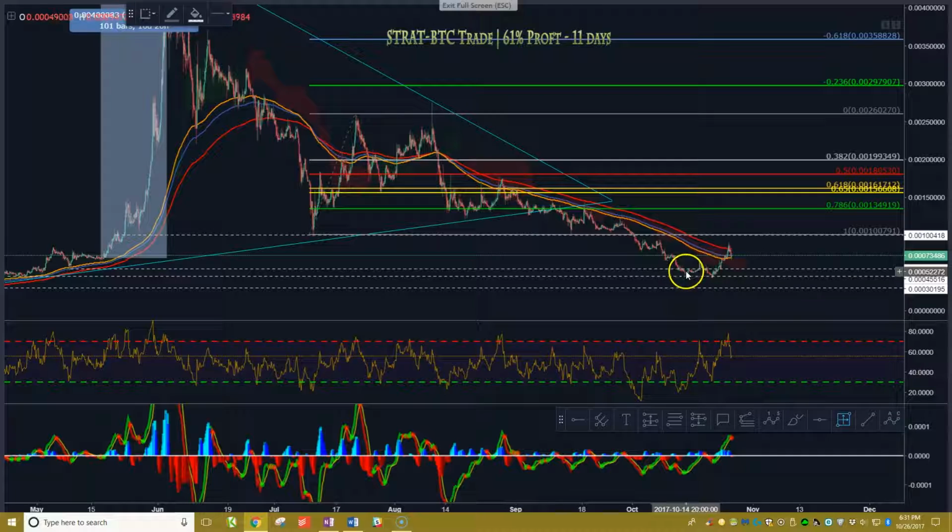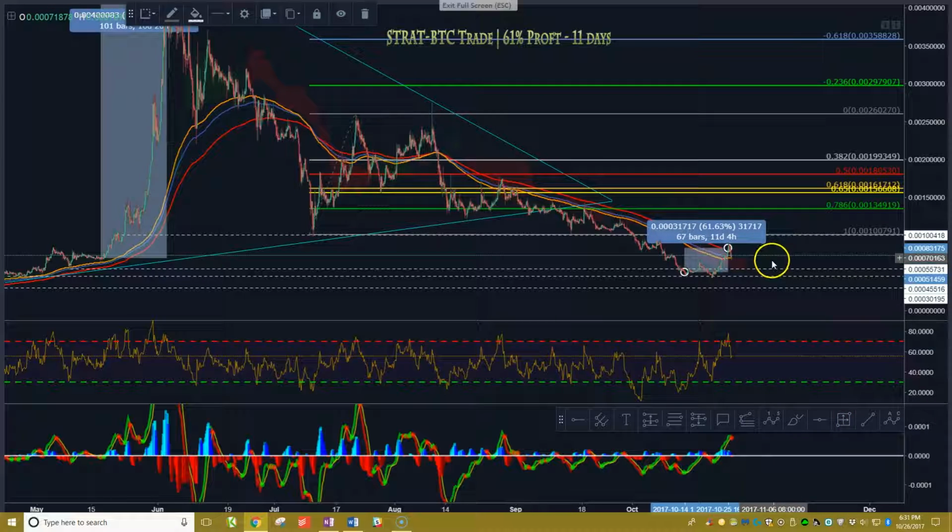So I bought here right about the middle, this line right here, and then I said I was going to sell at the red line, which was right here, which my trading bot automatically traded for me, which netted me a nice 61% profit. Now, even though I exited, I did look for more opportunities for entry.